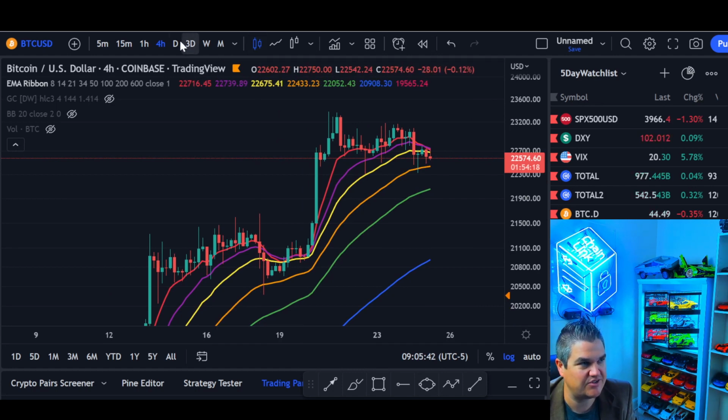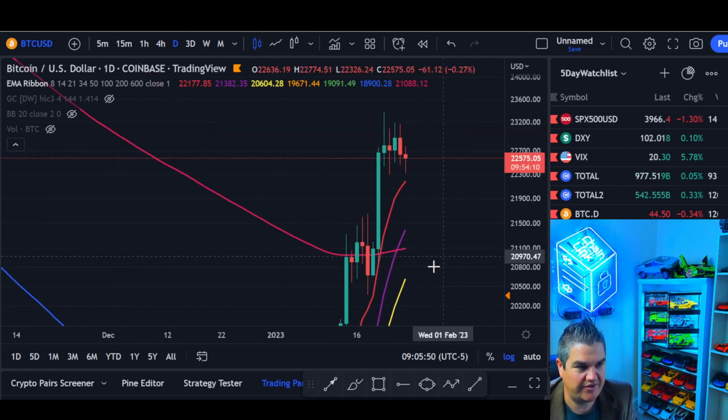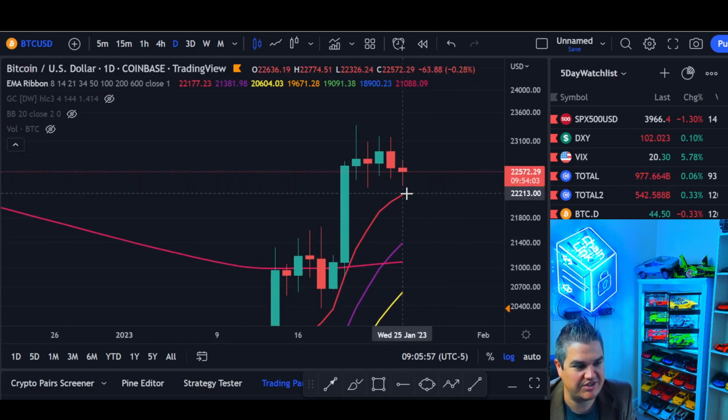So let's go look at that. Let's zoom out to the daily and see what we got, right? A lot of indecisiveness here. Doji candles, right? Bulls and bears pulling back and forth here. So no big deal, right? Looks very similar to back here. So let's zoom out a little bit, right? So if we come down, we're still good.